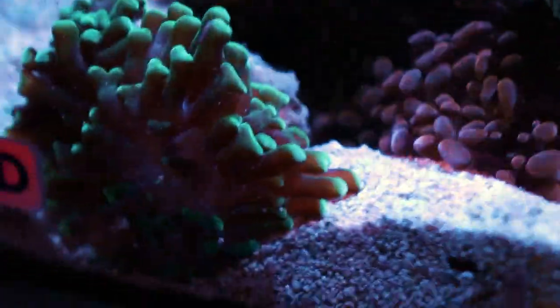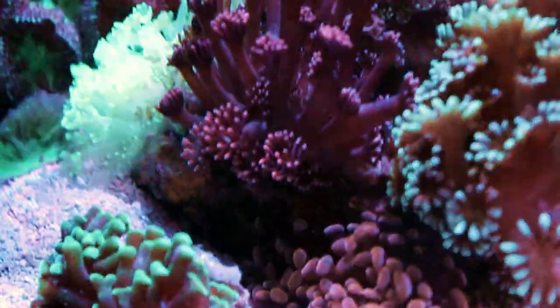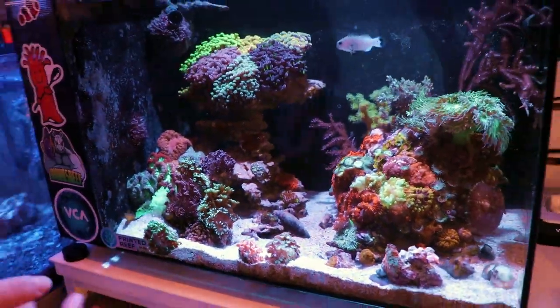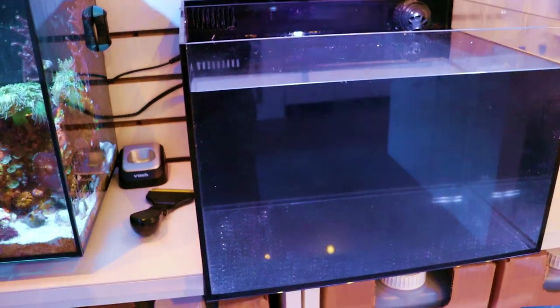What's going on here with these gannies? I pulled the whole rock out yesterday just to collect some stuff, and some stuff fell off. I gotta go back in and rock it. This is gonna be set up soon.